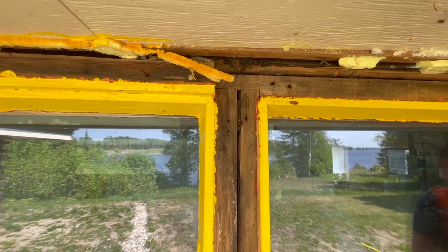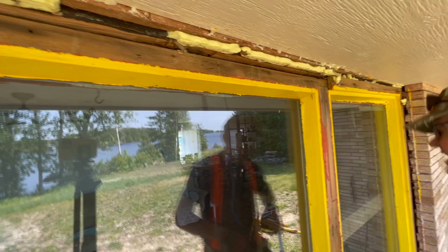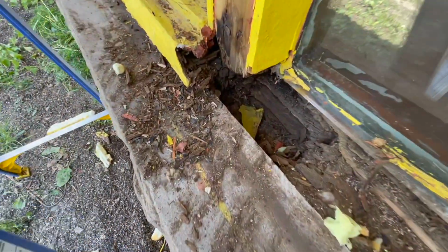Joint as well. Might be worthwhile cutting that and that. That top beam there, and the front window comes out. Okay. Alrighty.